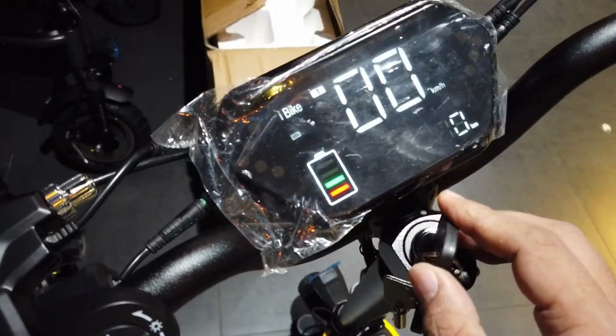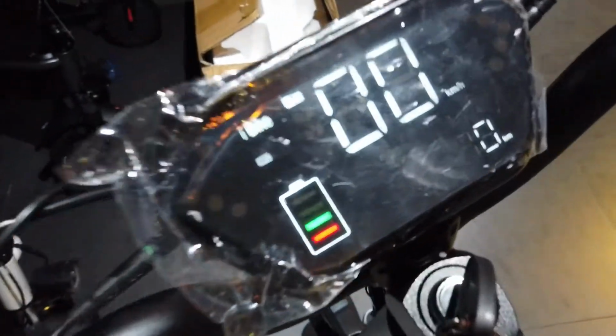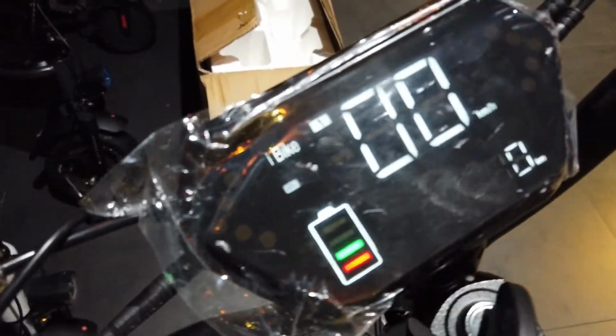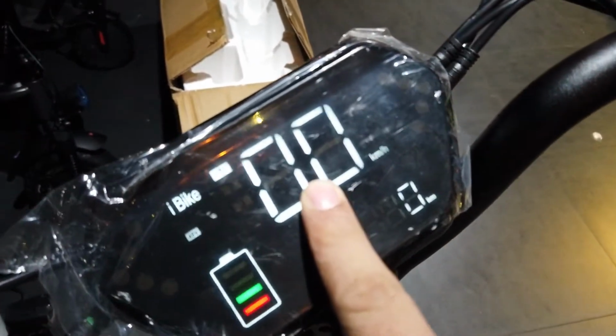And you will also see that this has a very intuitive display. Malaki siya. Okay, there's our screen. I'll put my hand there for size, right? But it's beautiful. It's a beautiful screen with a very intuitive display. This is your odometer and this is your current speed.